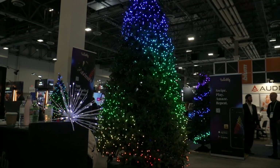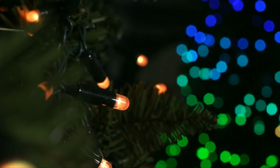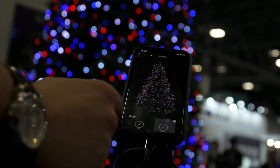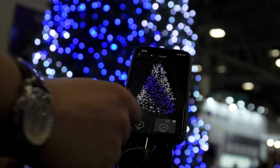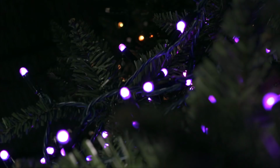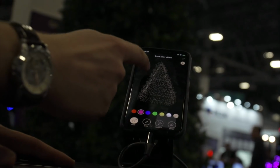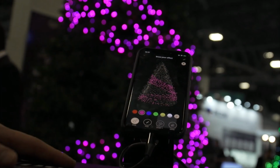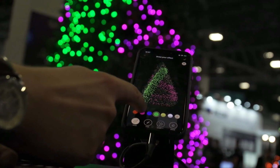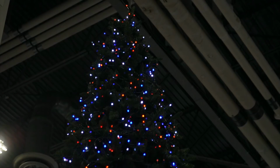Now I know it's the wrong month for a Christmas tree, but I wanted to show you these lights which can make coordinated patterns. And it can do that because using your phone, you very quickly can map the location of each individual LED. And that means you can also draw custom patterns on your Christmas tree. Now it's about $300 for a string of 600 LEDs, which means this tree is worth nearly $2,000.